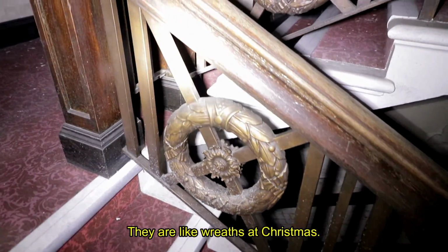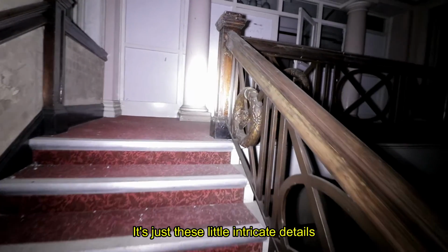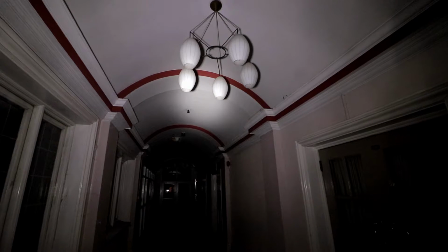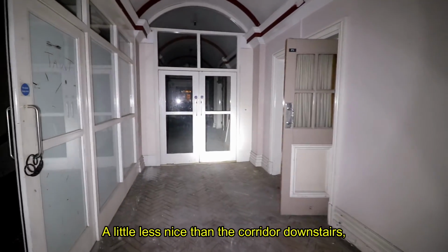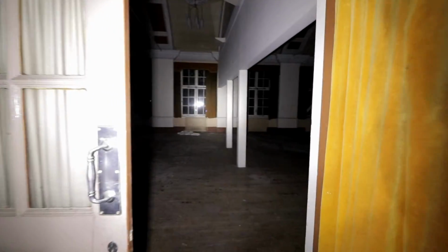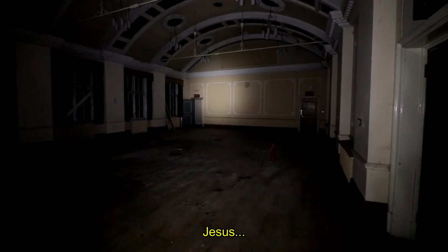Like wreaths at Christmas. Just these little intricate details that make places like this so much more interesting. Wow. A little less nice than the corridor downstairs, but still quite something. Jesus.